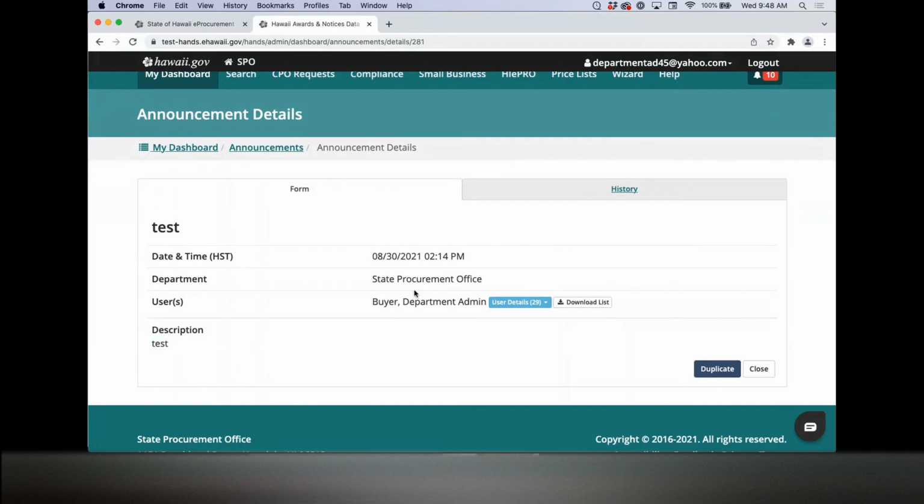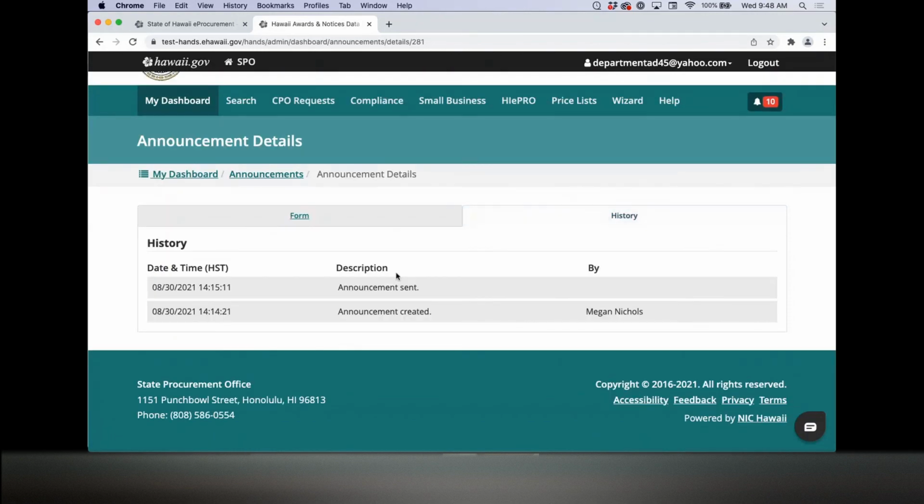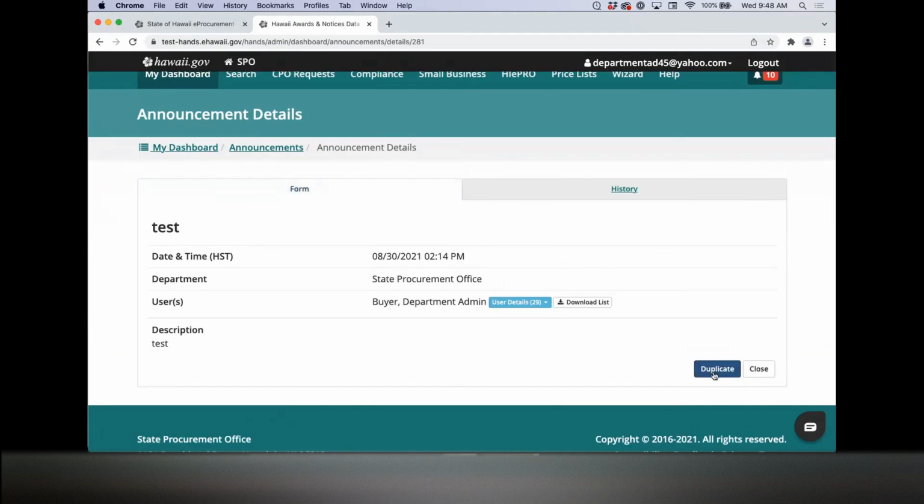You can see who it was sent to and the date and time, and any history with it, when it was created, when it was sent. You can also duplicate it if you need to resend it. So you don't have to retype everything. Like I was saying earlier, say a couple Mondays in a row you want to send the same one as a reminder, then you could just duplicate it and set it up according to that scheduling.